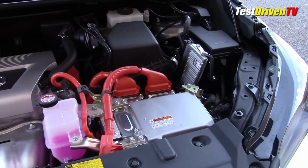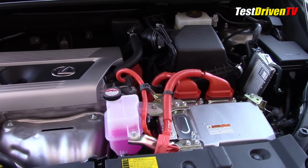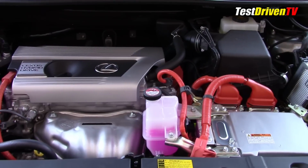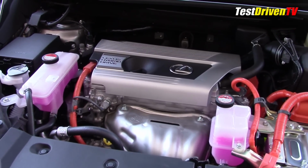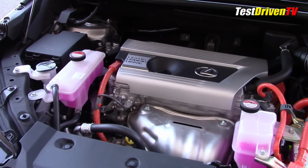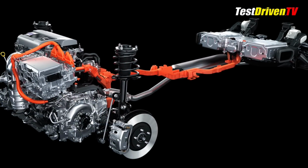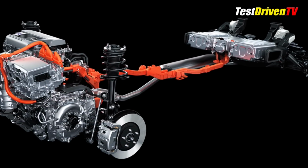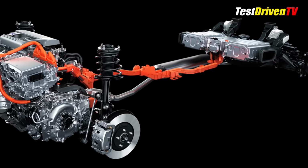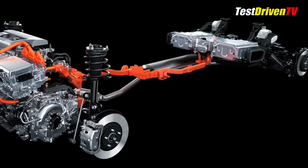Under the hood is the latest generation hybrid powertrain from Lexus, comprised of a 2.5-liter Atkinson cycle gasoline engine, multiple electric motors, and a constantly variable transmission. It offers up 194 total system horsepower. Our tester is a front-wheel drive model, but you can also option all-wheel drive, which gets a separate electric drive motor at the rear axle.